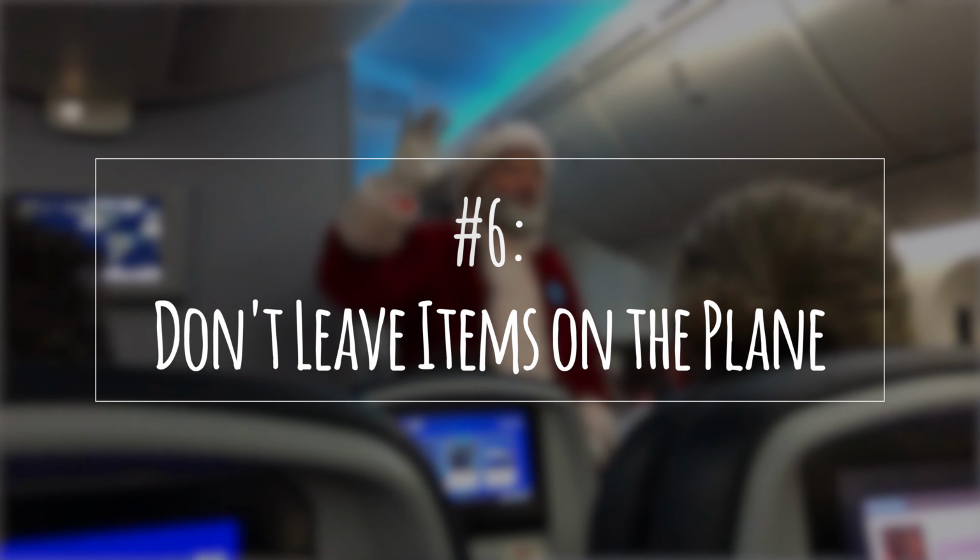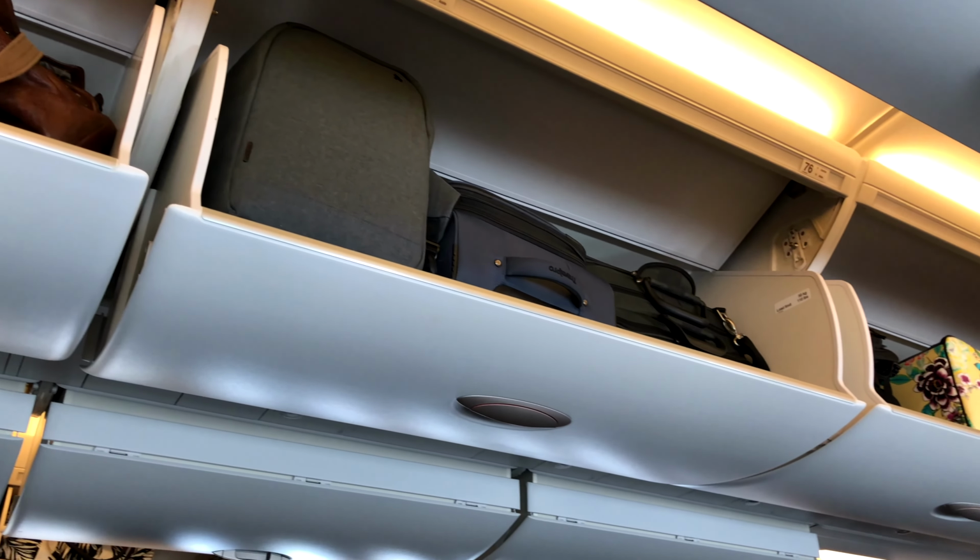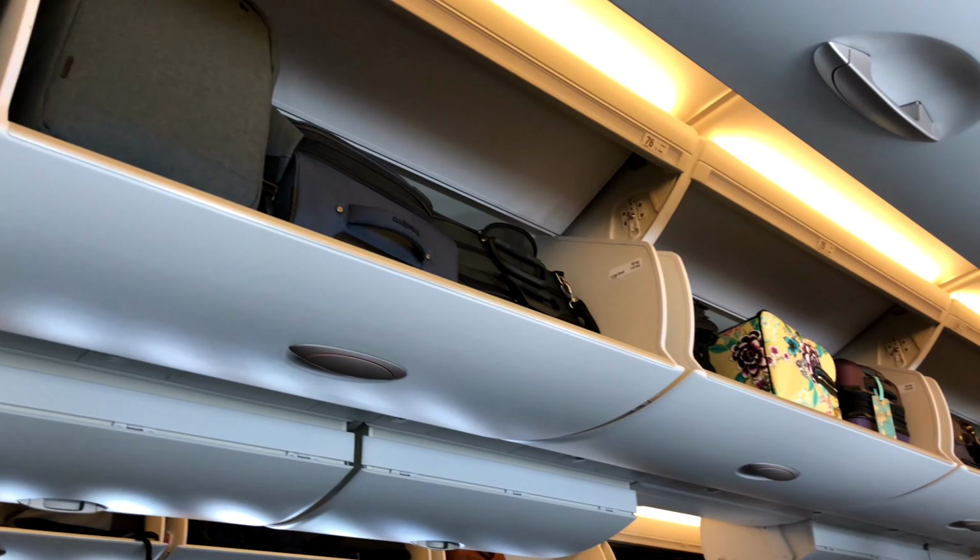Number 6, don't leave items on the plane. This one is obvious, but the reason that I'm including it is that I've actually done it. When I flew back from Paris a few years ago, I purchased some expensive chocolates at the duty-free store for my family, but after the long flight and in the rush of getting off the plane, I accidentally left the bag in the overhead bin. I didn't even realize my mistake until I was leaving the airport. While I'm sure the flight crew was happy to find the chocolates, I wasn't too happy to have left such a pricey purchase on the plane. Since getting off the plane can be a hectic process, make sure you place your goods in your carry-on bag or by your feet. That way you're less likely to leave it on the plane.